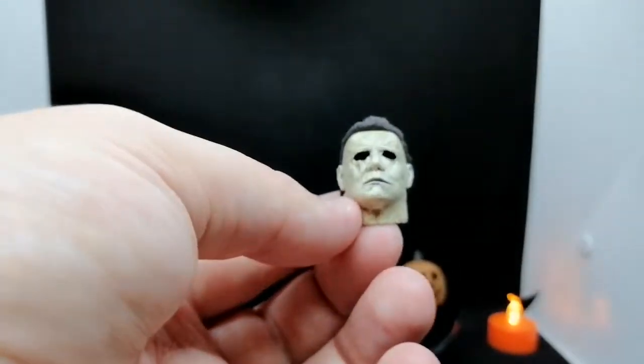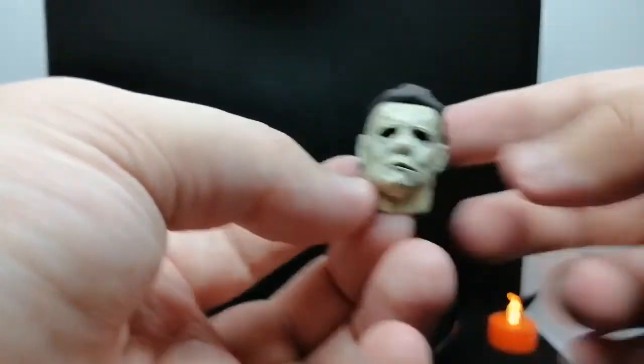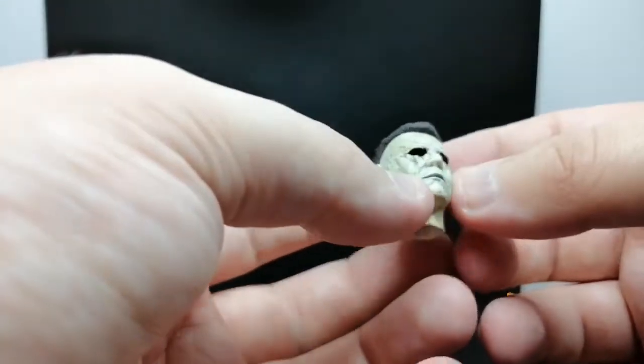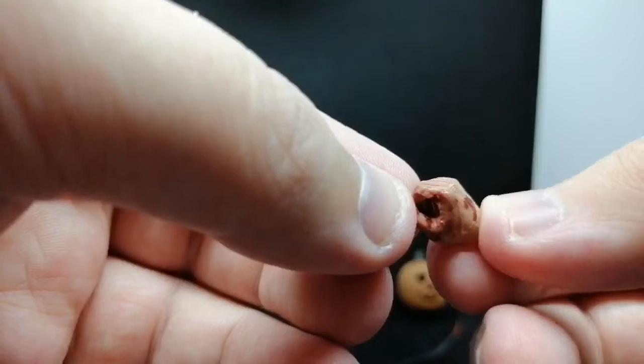Only difference being is this one has got no eyes whatsoever. So it is actually painted black in the eyes. I know it looks like it on the figure on this one, but this one's eyes are painted out black, so there's nothing there at all. We've got the stabbing hand. Again, it's all bloody.